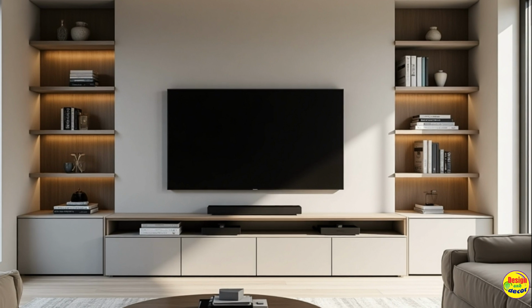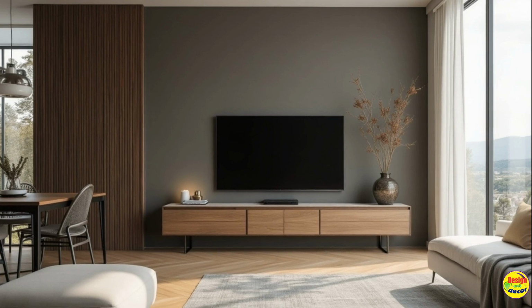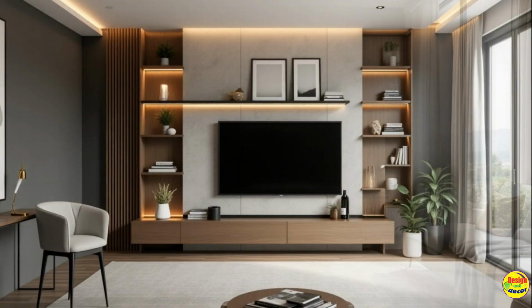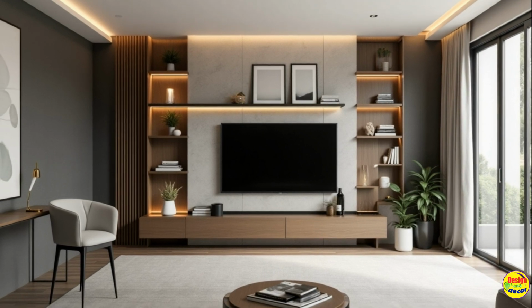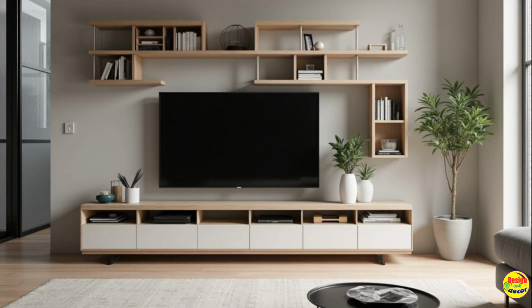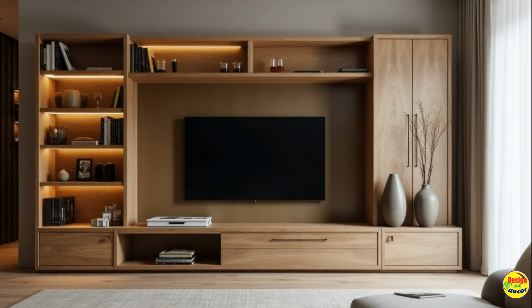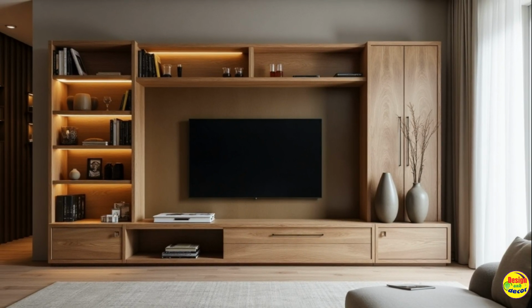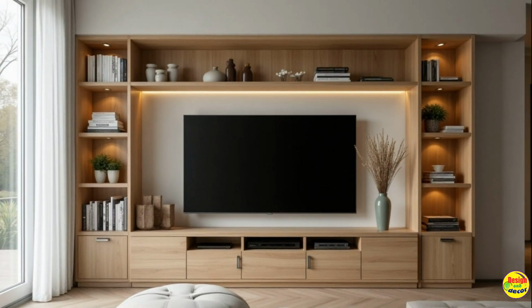Space-saving solutions for every living room. If you're working with limited space, don't fret. This year's TV cabinet designs include plenty of space-saving solutions that make the most out of every inch. Look for units that offer hidden storage options or those that can be mounted directly to the wall. This not only frees up floor space but also creates a clean, open feel in your living room.